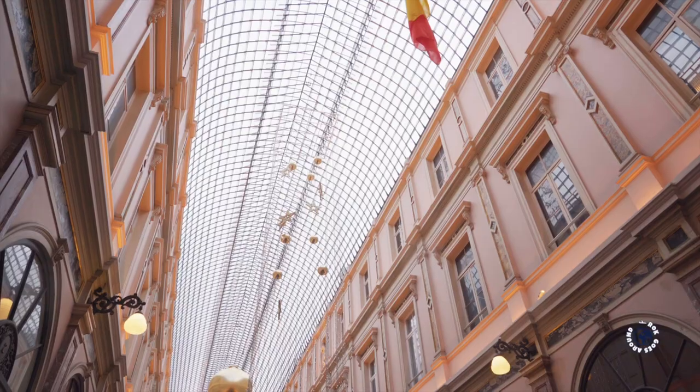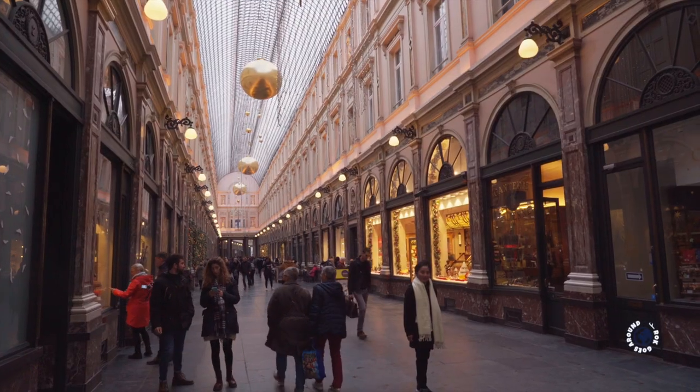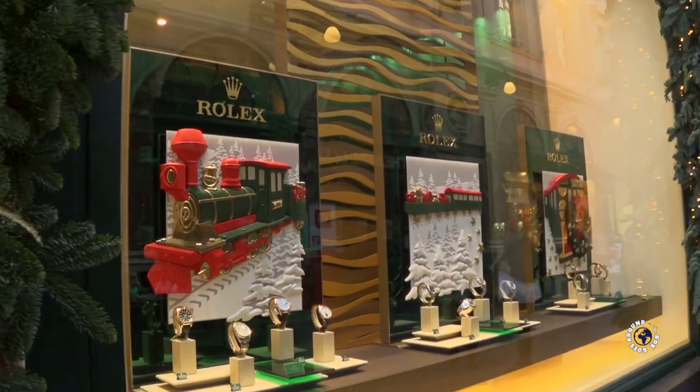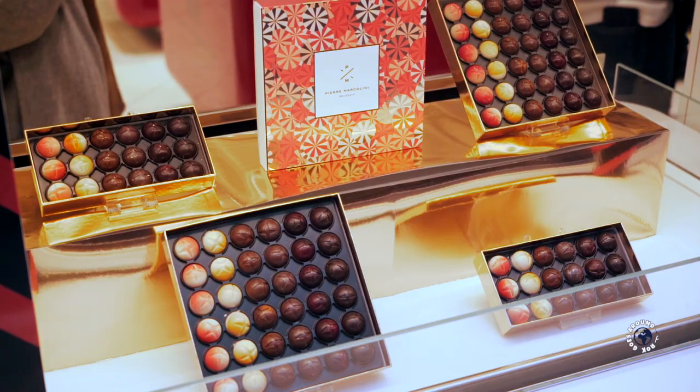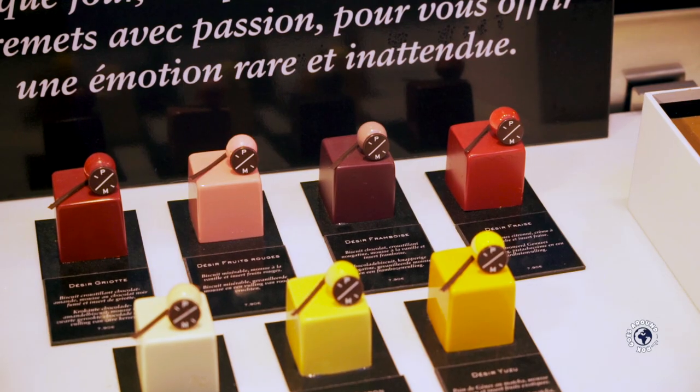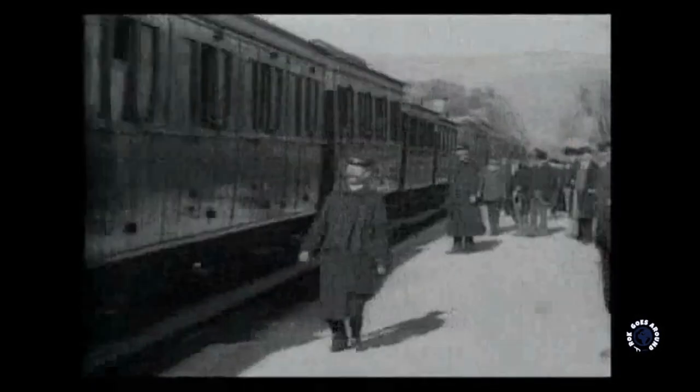St. Hubert Royal Gallery is considered to be Europe's first covered shopping arcade. It offered luxury retailers and luxury outdoor cafes that could work year-round despite the Belgian climate. This place also hosted the world's second movie projection. The Lumiere brothers showed their first movie right here just after their successful Paris projection.